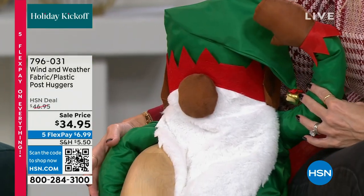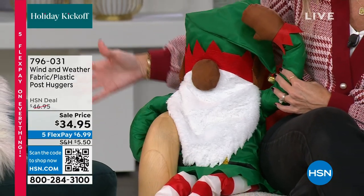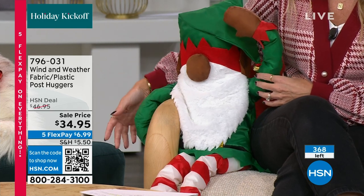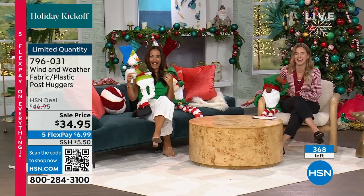These are the Wind and Weather Fabric Post Hangers. I love the beard on this little guy. We've got a couple different choices for you. Final chance to be able to pick them up, $6.99. He's holding on to the chair. I'm going to bring Yvette Lopez in really quickly so we can go over the options.